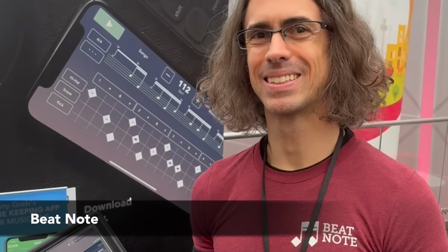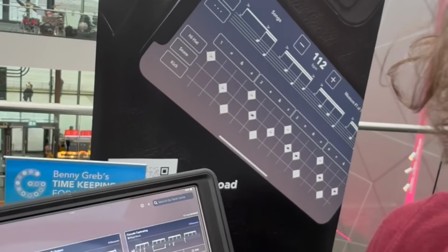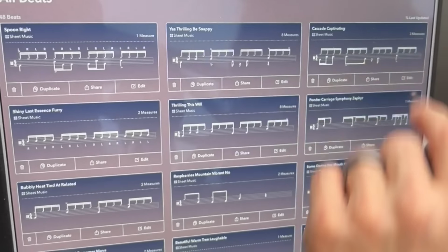Okay, I'm at the Beat Note stand with Derek, who's very kindly going to talk me through his software and what it's all about and how it can help people trying to do drum notation. Thank you very much. I'm just going to give you a quick overview of the basic features for Beat Note. We're going to come in and we're going to create a new beat.